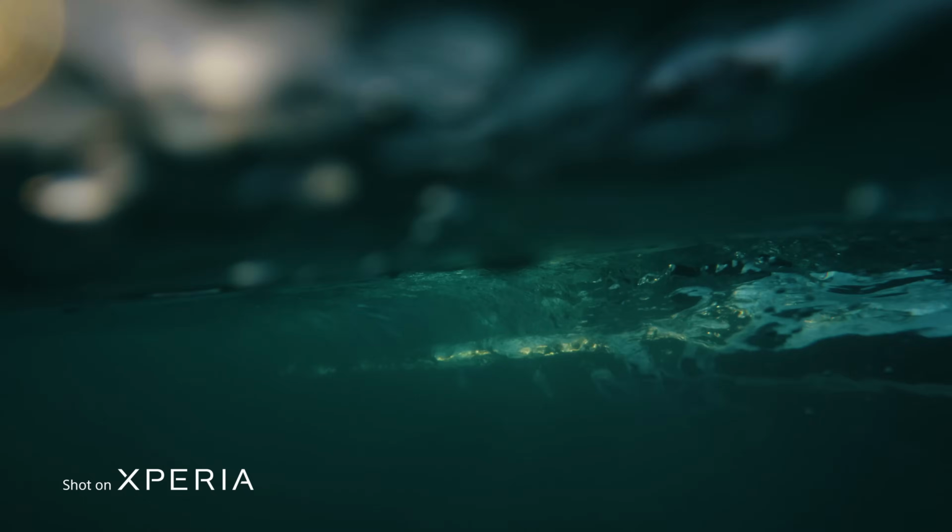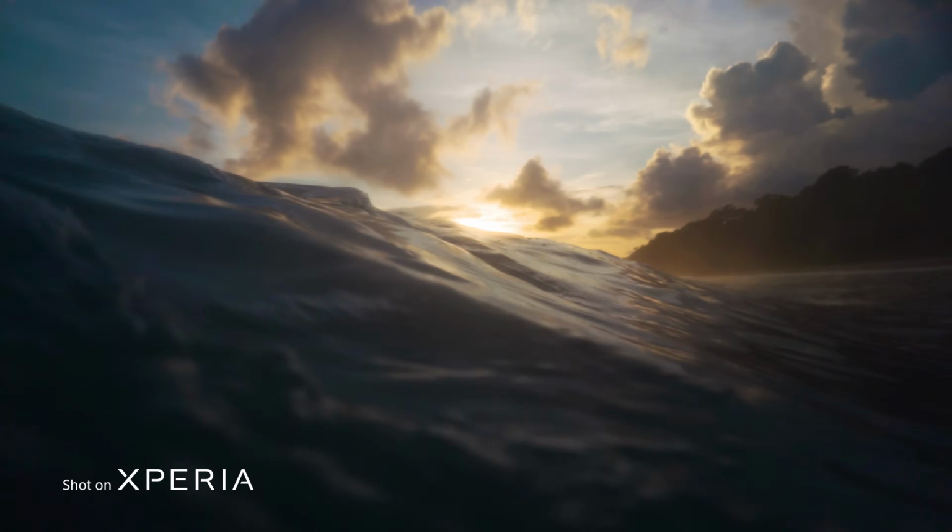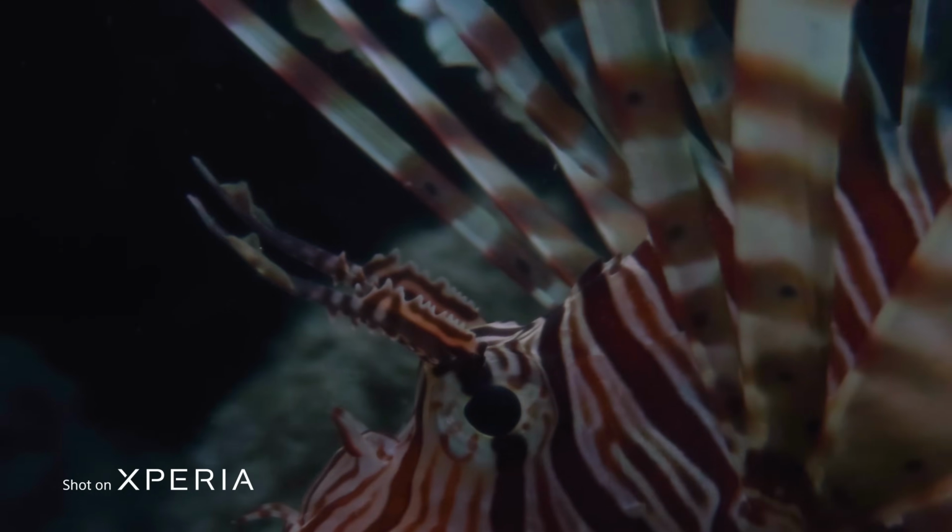But this thing looked absolutely gorgeous under the water, and I would without a doubt be using this over an action camera when you're shooting underwater shots, because that 24mm is absolutely gorgeous, and the pro features just make it an absolute no-brainer to be shooting underwater content with.